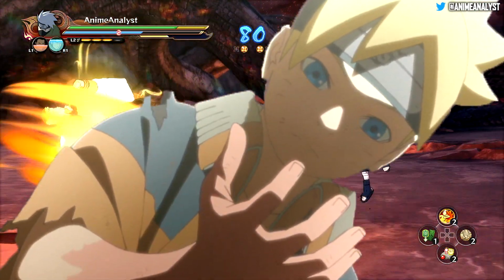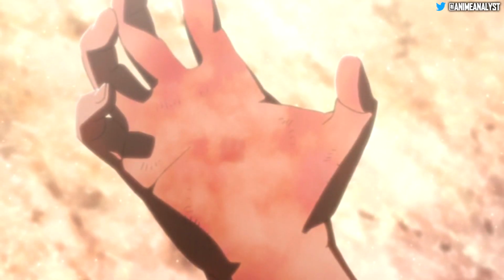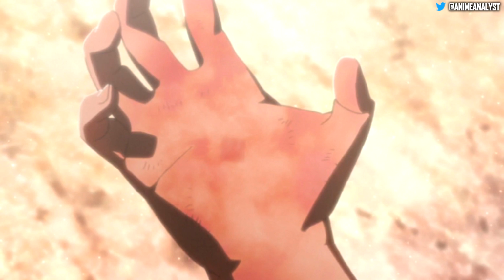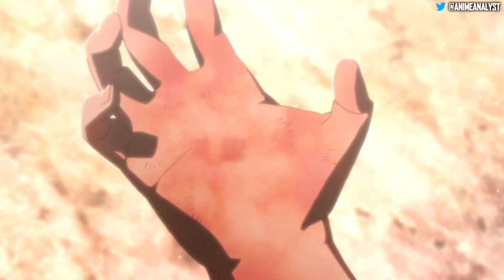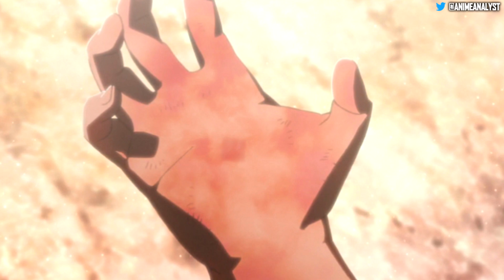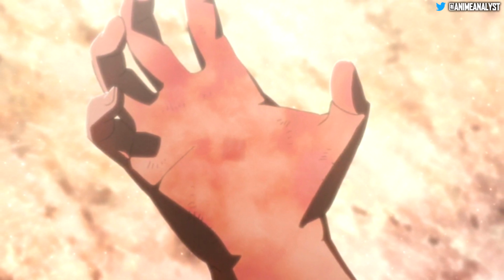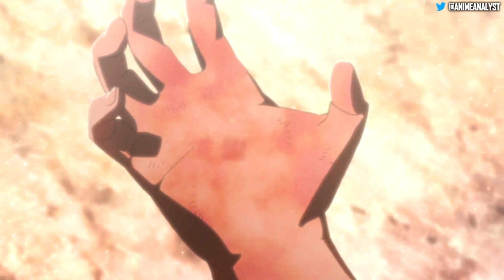Karma, the seal that Momoshiki gives Boruto, debuts for the first time in this episode. It is very hard to see, slightly hard because of how red Boruto's whole hand is, because of that giant Vanishing Rasengan he just finished doing. But in the next episode, you should be able to see it very clearly.